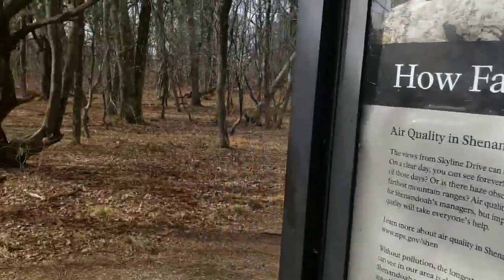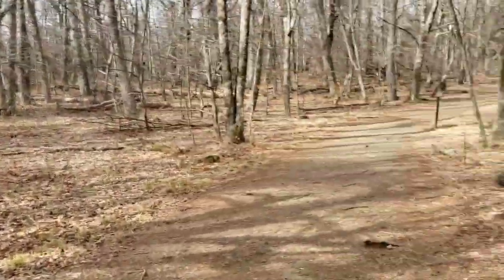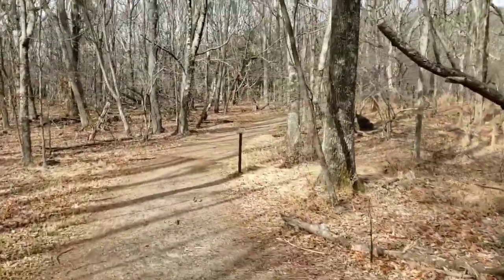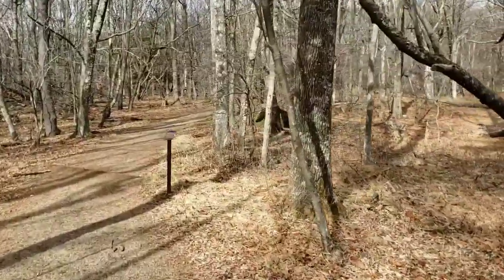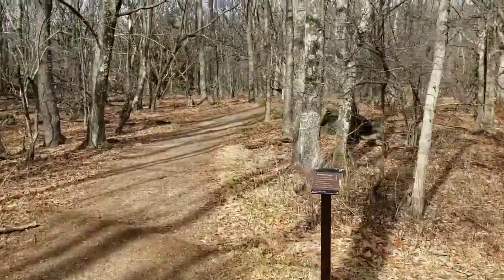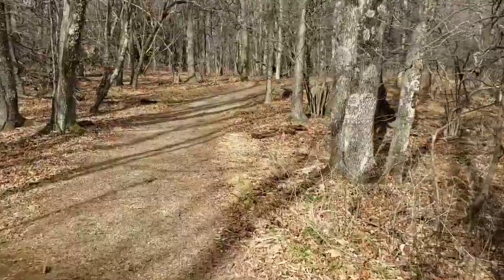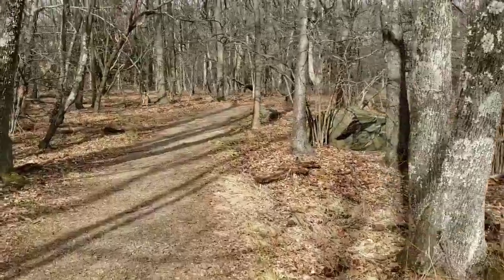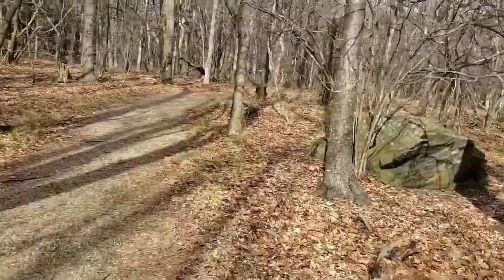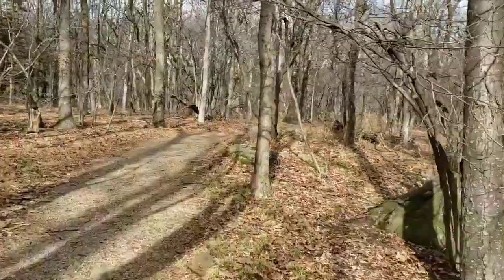It doesn't look like it's too tough of a trail, and I think at some point this actually connects with the Appalachian Trail, but I'm looking forward to it. It's about 2.25 miles round trip. You can do out and back, or you can make it a loop. I don't know what the difference in mileage is, but either way, should be a lot of fun. Can't wait to show you guys.